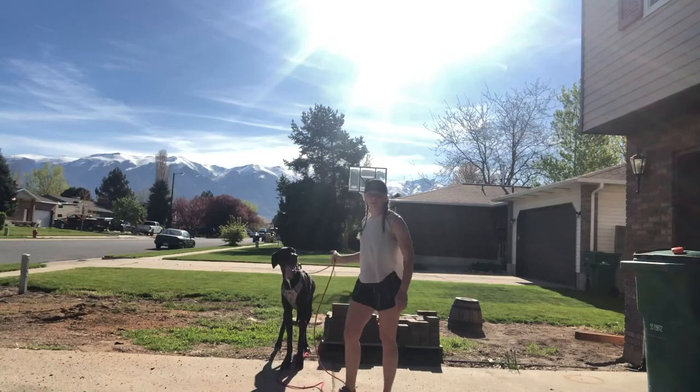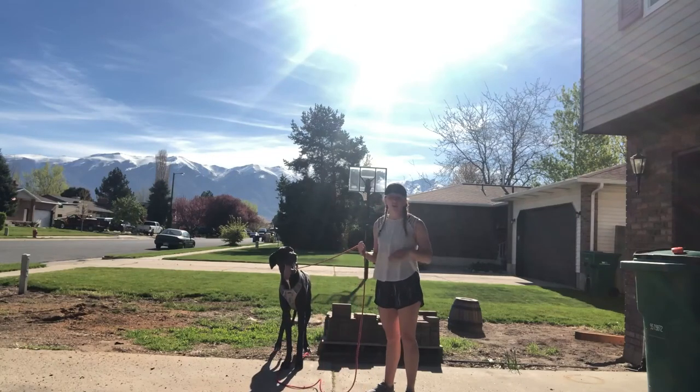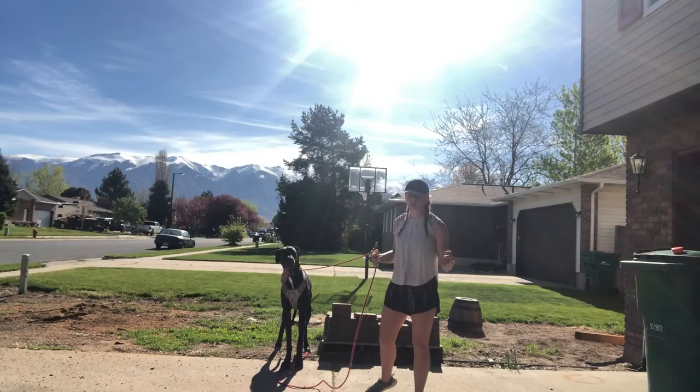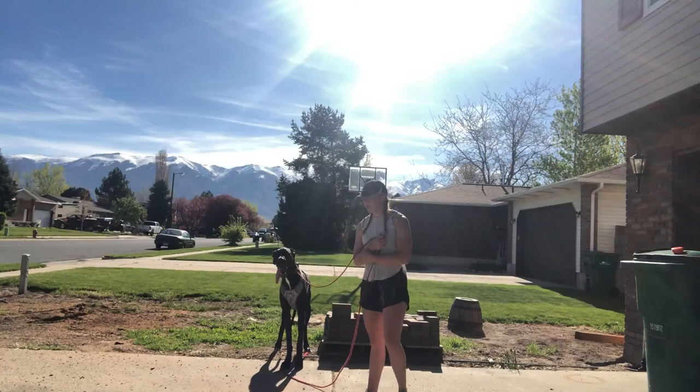So she knows her commands. It looks like she knows how to sit. She comes. I don't think she really knows what place was. She's just willing to get up there because I was kind of motioning towards it. So we're just going to work on that.